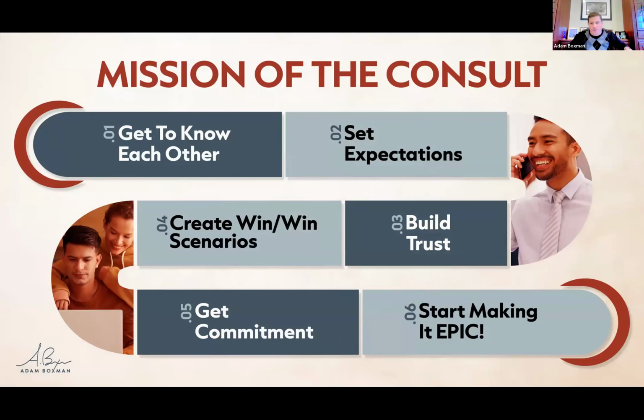When we set an appointment with a new client for a consultation, there are 6 things we're going to get out of that every single time. And our practiced, prepared consultation, and what we're going to say and how we're going to say it, is going to lead to all of these results. We're going to start by getting to know our clients first.